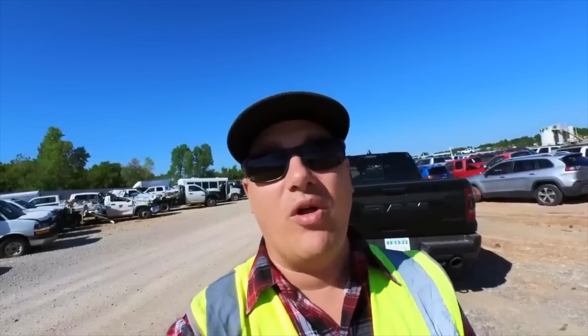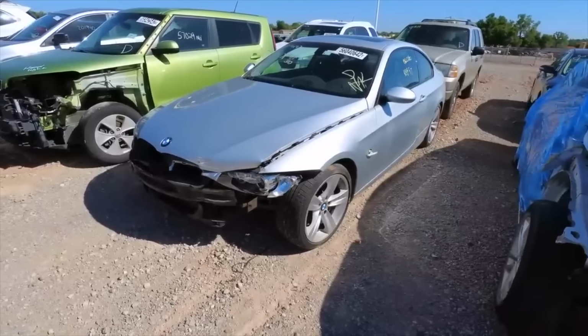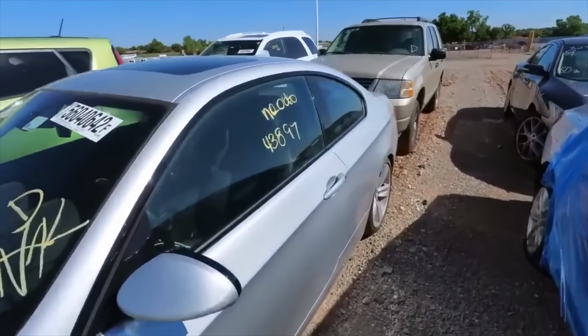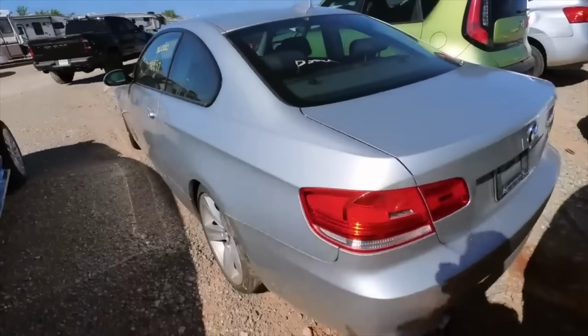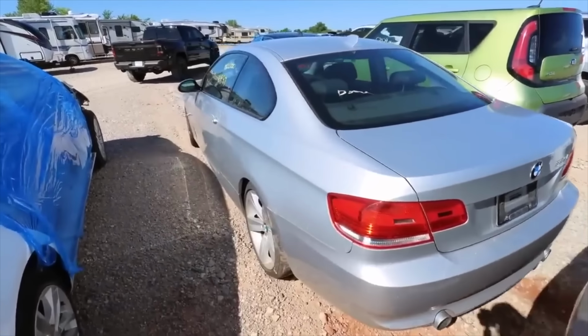We are back at Copart for another Copart walk around. Let's jump into this today with number one on my list, a 2009 BMW 335. This is going to be that 300 horsepower, 300 pound-feet of torque, twin turbo with only 43,000 miles on the odometer. I wanted to come out here and take a close look at it because it does have some front end damage. I have wanted one of these forever.